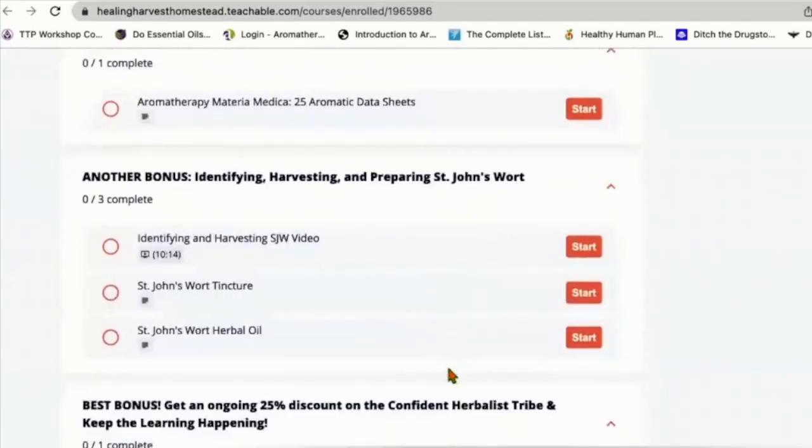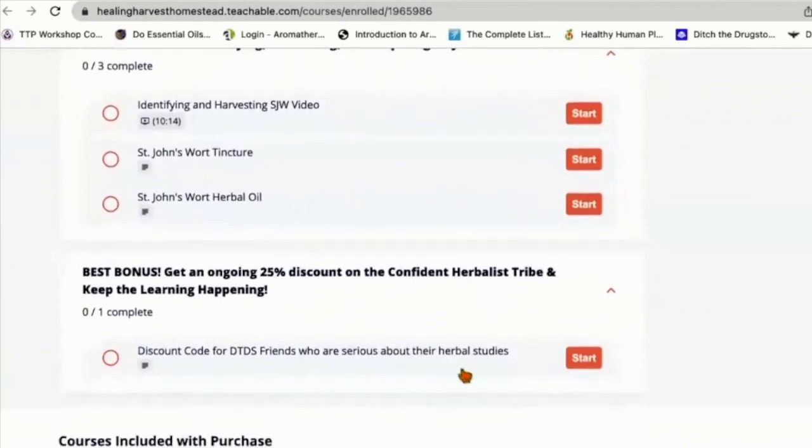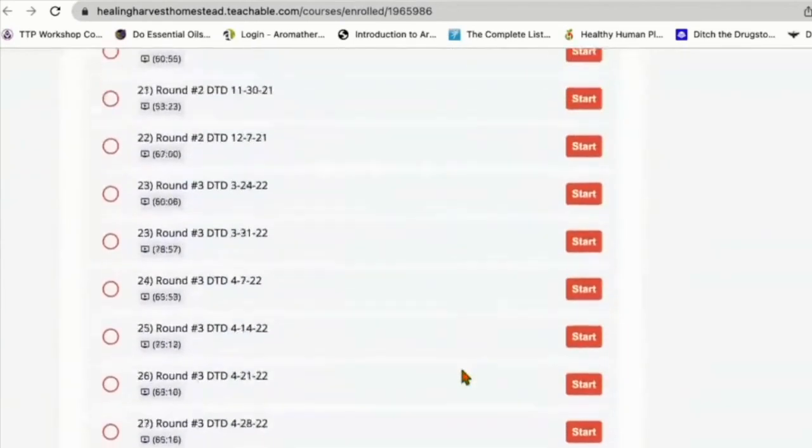You get a bonus here as far as identifying, foraging, harvesting, and preparing St. John's wort. So if it grows in your area, you really should be taking advantage of this every summertime. If it doesn't grow in your area, I will help you source it if I can. Okay, and there you go. Those are your course materials.